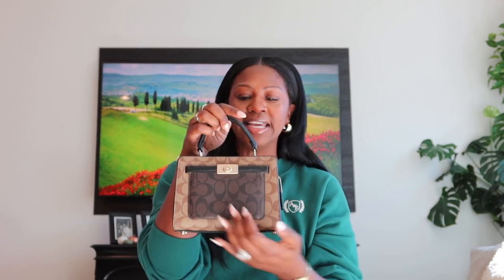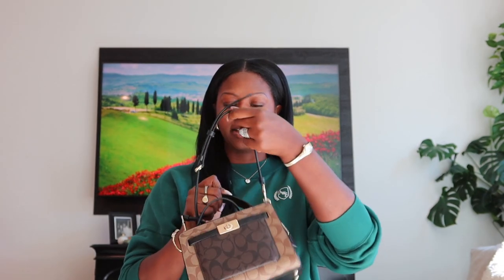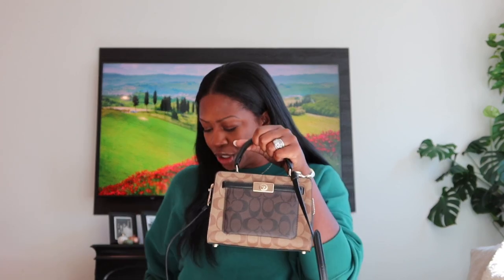And then next, I have the Mini Lane top handle in blocked signature canvas. This also is available online. It's $149. It's super cute. It's like my only mini bag, and this also comes with a crossbody strap. I typically wear this on a night out, so I carry it top handle most of the time. But if I'm going out super quick to run errands on a weekend, I will sometimes wear it crossbody as well. This is also only $149. Super cute.